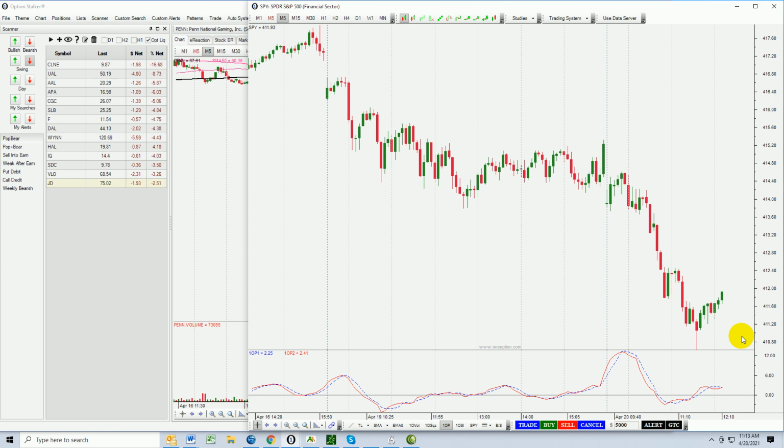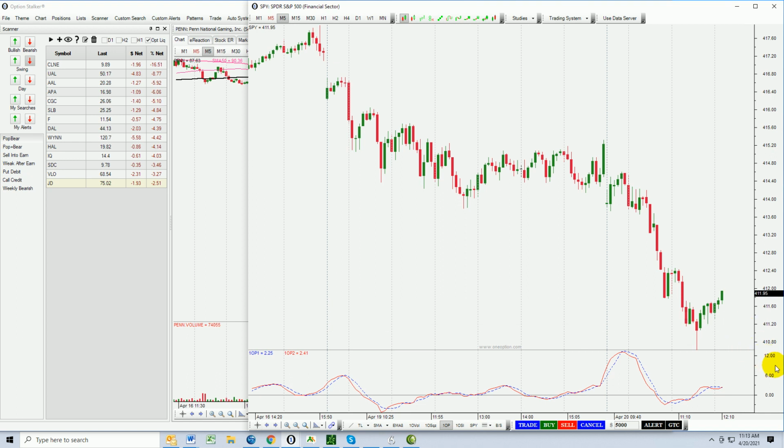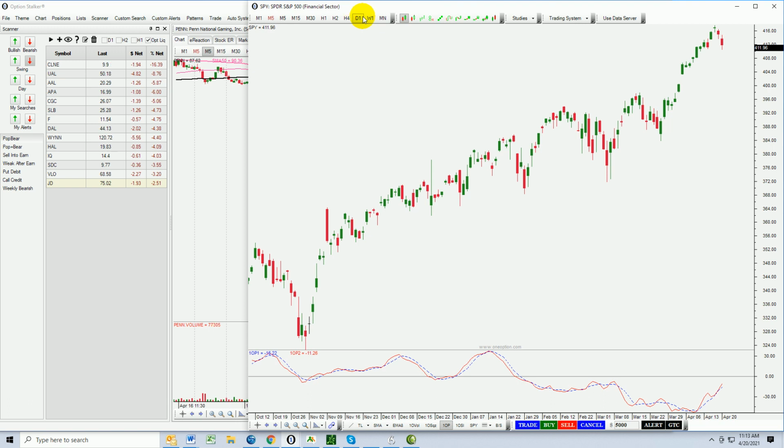I'm expecting to see a new low of the day today. I think that we'll establish that this afternoon, and then we'll probably waffle around and have a tiny little bounce near the close. Let's take a look at the daily chart to see where those support levels might come into play. I've been mentioning the market is overextended here.